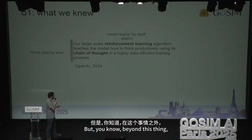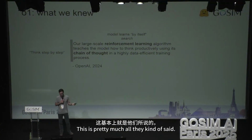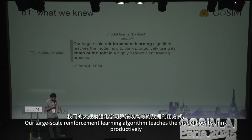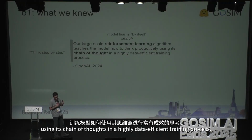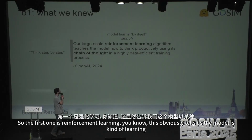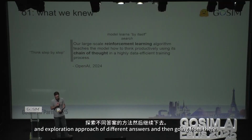But beyond this, we didn't know much about OpenAI's O1. This is pretty much all they said, from their blog post: "Our large-scale reinforcement learning algorithm teaches the model how to think productively using its chain of thought in a highly data-efficient training process." So it's not much, but there are two things here that are quite important. The first one is reinforcement learning. This obviously tells us the model is learning by itself in some way, like some sort of searching and exploration approach of different answers, and then going from there.